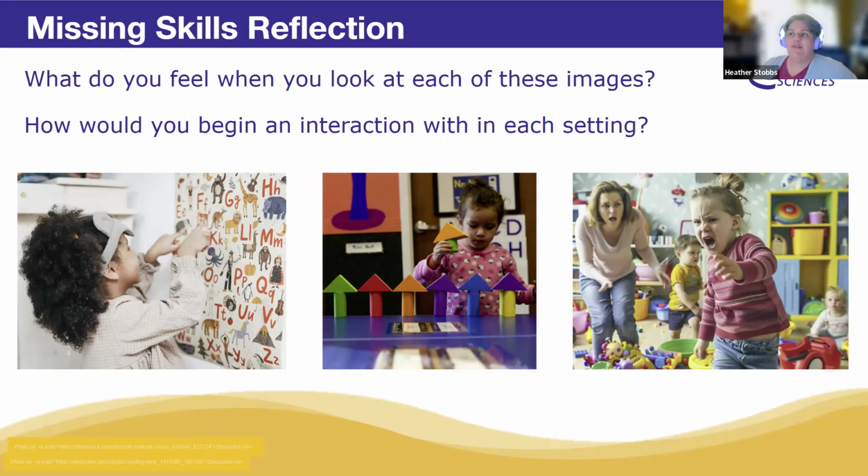So I want you to think for a moment about shifting your view from the misbehavior to their missing skills. When you look at each of these images, what do you feel? And how would you start an interaction with a child in each of the settings? So reflect on that for a minute.